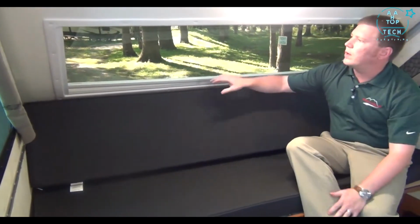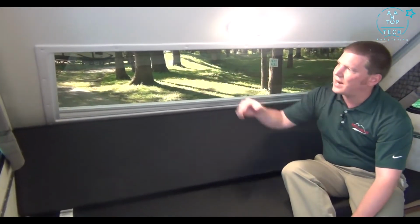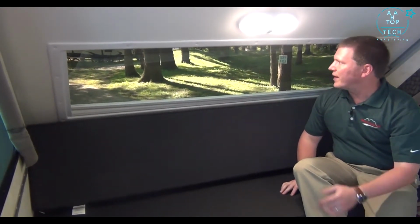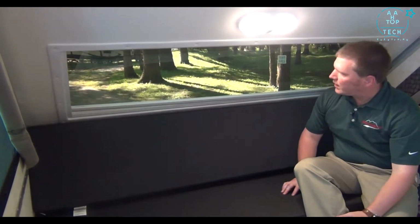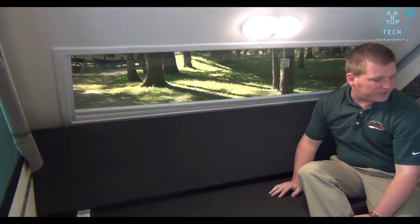What you will notice as well is on both the front and the rear of the trailer, you have these nice Lexan skylights all the way across. Very durable. They are tinted, so they're going to let in a minimal amount of sunlight, but you can still see out them very clearly. They do also have blackout shades here that will help with privacy.